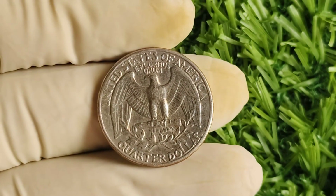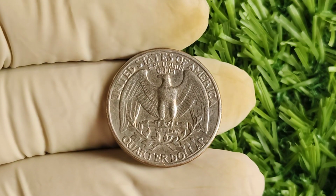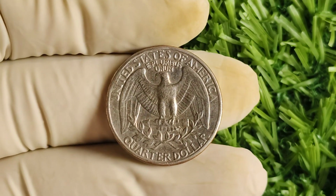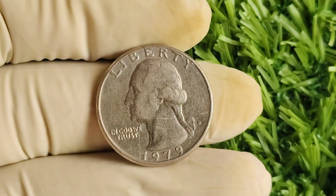The auction took place at a major coin convention, and the bidding war was fierce. Collectors and investors from all over the world were after it. And when the gavel hit, the price tag left the room stunned. Why would someone pay that much for a quarter?